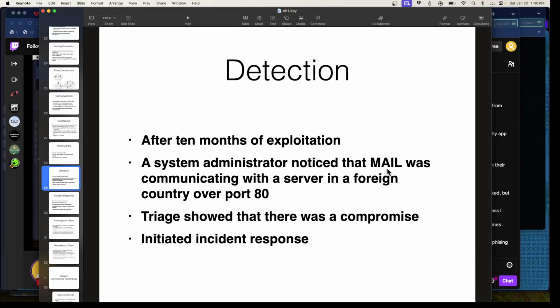Somebody finally noticed that a mail server is making an outgoing connection to an HTTP server, again, in a foreign country, not one of ours. Say, why is my server sending data to this foreign country? That's what did it. Just like I say, Google said, why is our stuff going to China? We didn't intend for that.